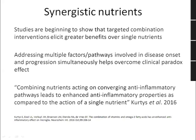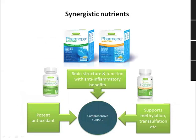Oh, I've gone away. Right, okay, moving on. So at the moment, this is the top synergistic nutrients that we would probably go for. I did talk about the benefits of inositol, and for those of you who are interested in that, it might be worth having a little look at that if you have somebody coming to you that has PCOS.